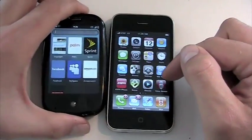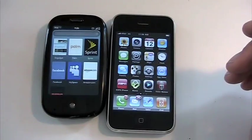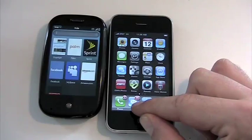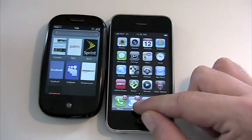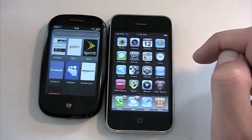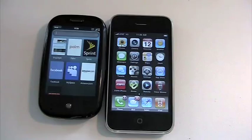On the iPhone right now, the only push email supported is if you go through Apple's MobileMe service, which is an additional fee. And as of right now, when you get new messages, you just get a little ticker that tells you how many messages you have unread in your inbox. On the Pre, when you get a new piece of email, it will show you a little preview of it.